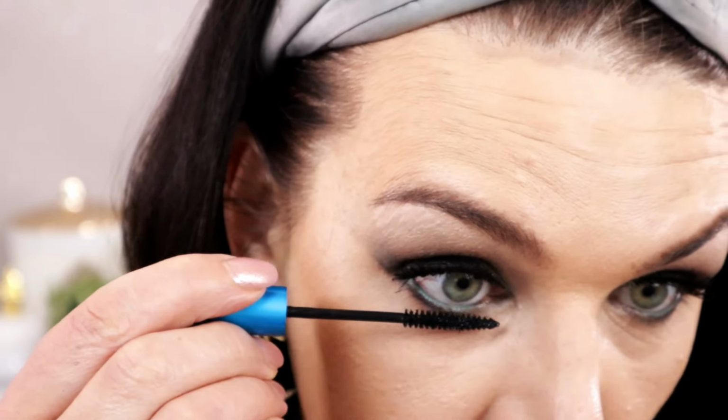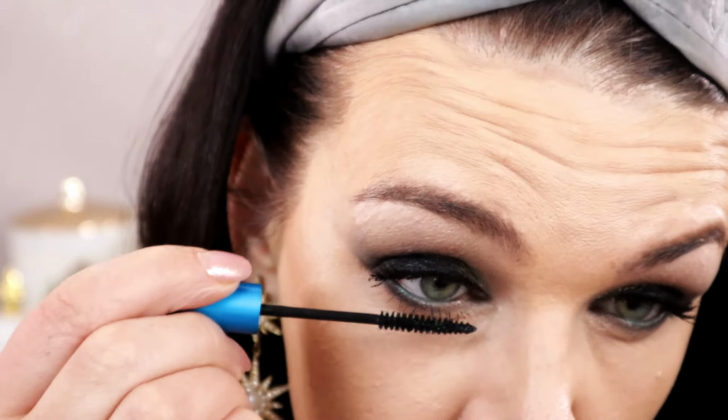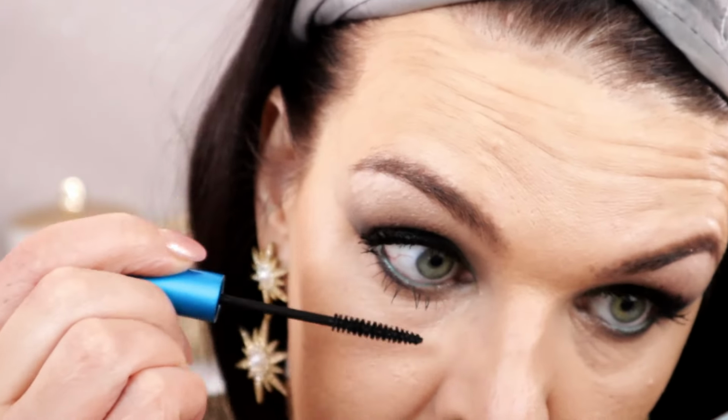After eyeliner, I'm gonna use MAC mascara. I love this mascara. It's such a small, tiny brush. It's perfect for my lower lashes, bottom lashes.